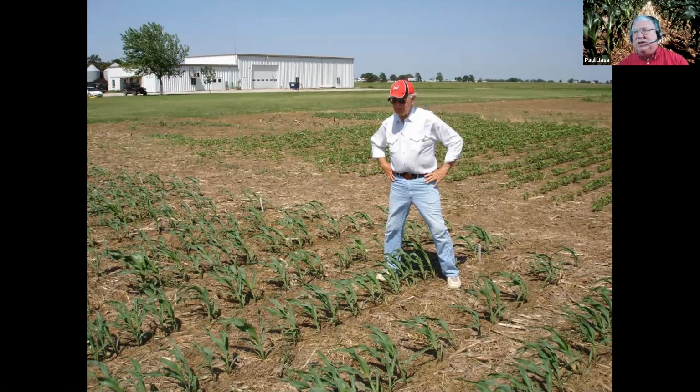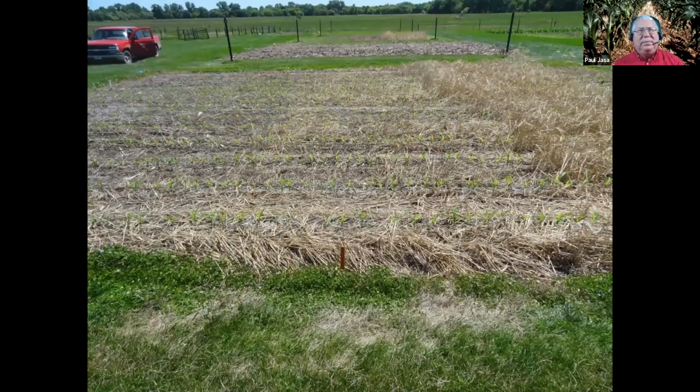And that's what I'm after: I feed that system, make it more efficient. Closing thought on that, here's a set of plots we had up at the Mead research farm there. The first 10 feet of the plot here was no cover crop. That is white of soybean residue.